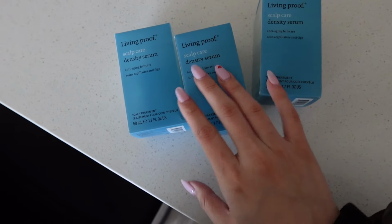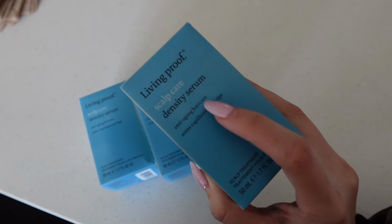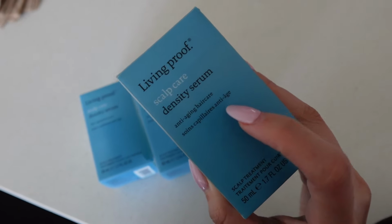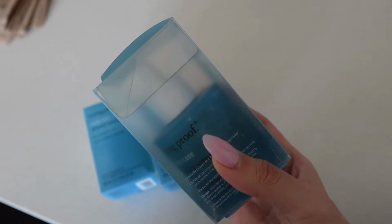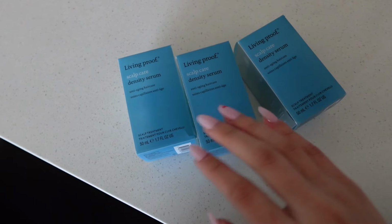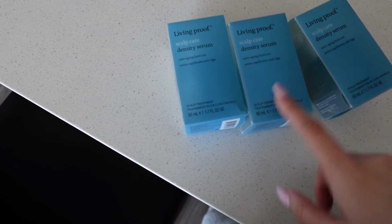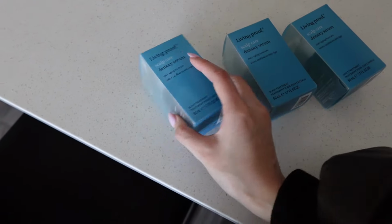I wanted to show you guys this. I got a PR package from Living Proof the other day. They just came out with this scalp care density serum. It's an anti-aging hair care and it's a scalp treatment, and it's supposed to be good for hair growth, and it also says it helps with gray hairs. So I might give one to my mom or something, see if she wants one, because they sent me three. I'm not sure why they sent me three, but I'm obviously so grateful.